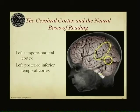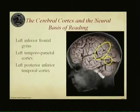And then there is the temporal parietal area. Notice that we've joined together two terms, temporal and parietal, because this section is quite large and it takes in both temporal cortex on the temporal lobe and parietal cortex in the parietal lobe. Another area that we'll focus on is the inferior frontal gyrus, and that's, of course, exactly where it says it is.